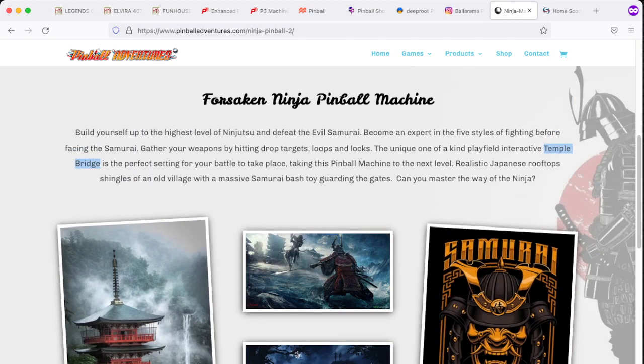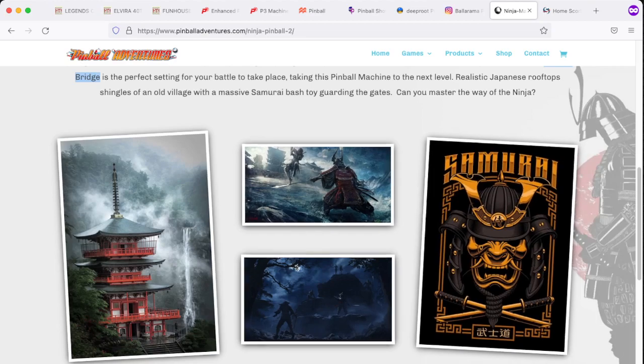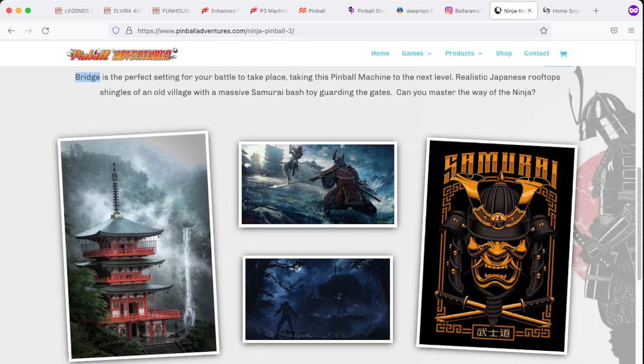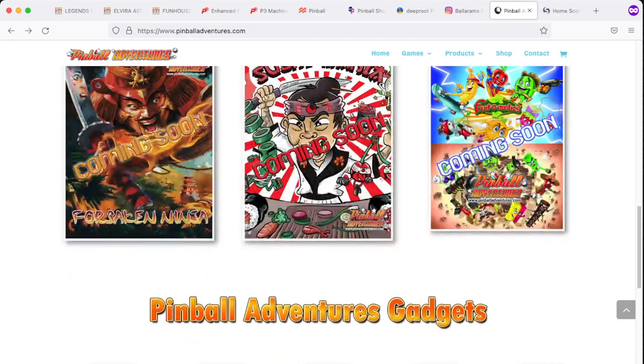Not to go undercover. So this machine consists of a paragraph of text and some art that he searched for on Google, I guess. Yeah. All right. So that's Forsaken Ninja.